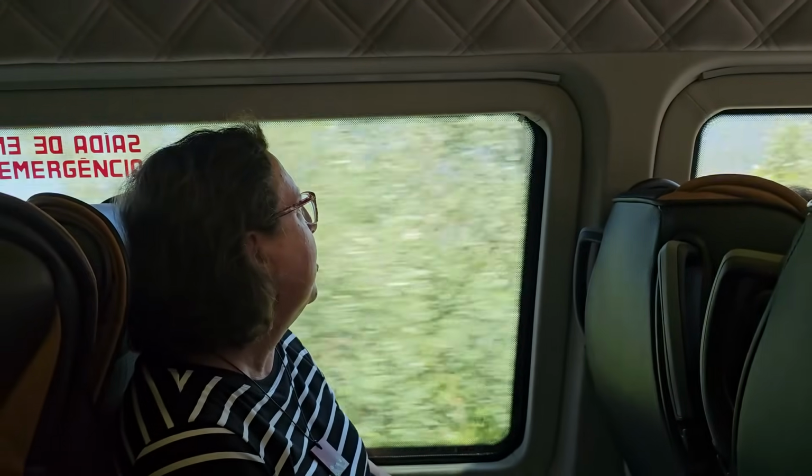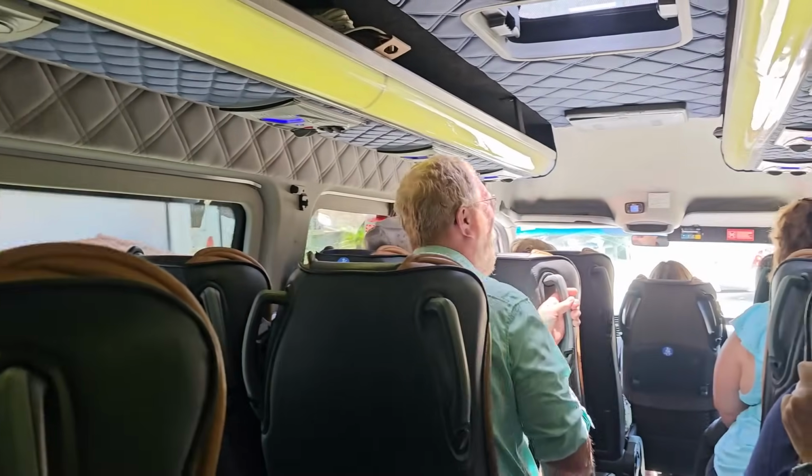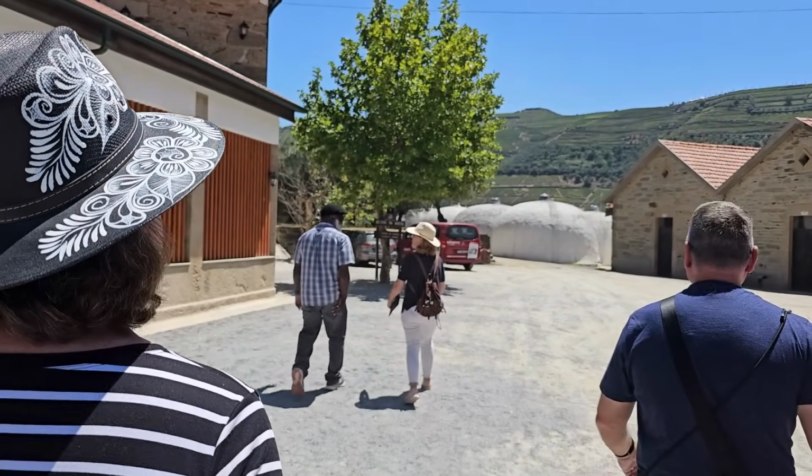And so I think everybody was having a good time, especially after the unlimited wine at lunch. But we're on our way now to our next winery called Croft Winery. Once we got there, again, it was a very beautiful location. The vineyards were gorgeous. We got out of the bus.